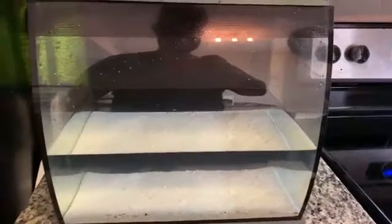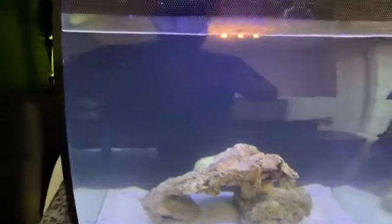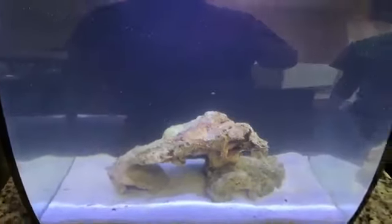So we're going to go ahead and add the rocks, recreate the exact setup they had over there at Beverly's, and we'll be good to go. Here it is, my first saltwater tank with a surprise little monster. Isn't that cool? It's awesome. So the little surprise monster is the following.